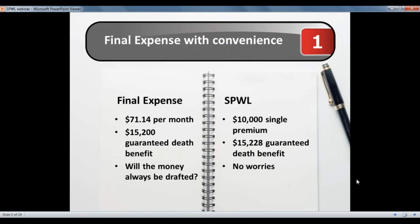Well, she was considering a final expense plan for $71 a month. That gives her $15,000 of death benefit. Well, if she instead moved that $10,000 in the CD, she could still have a $15,000 death benefit. And now she doesn't have to worry about anything ever again. The policy is just sitting there, essentially waiting for her to pass away.